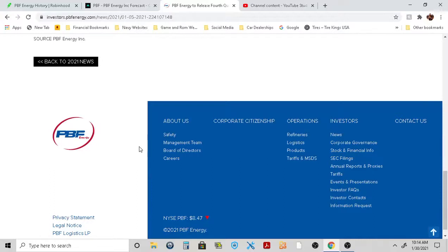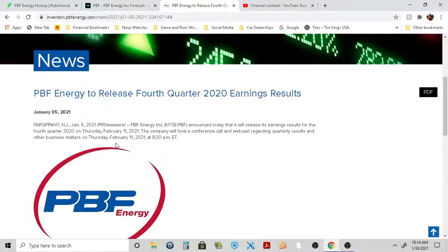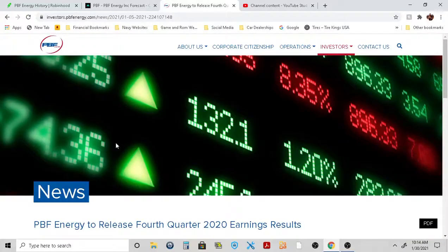If not, they're going to be in trouble with the Securities and Exchange Commission. You see, you got the SEC filing. Anything that they need to actually report, they're going to report it to the SEC, and then they have to show it up on their websites as well. So once again, I believe this is going to be a long-term hold when it comes to PBF Energy, and that's what I'm sticking with.